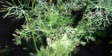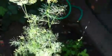Some regular oregano. And this over here is my prize marigold plant. This thing's huge. I got some parsley here. Rosemary. Thyme. More thyme back there. And I've got dill. Over here is tarragon.